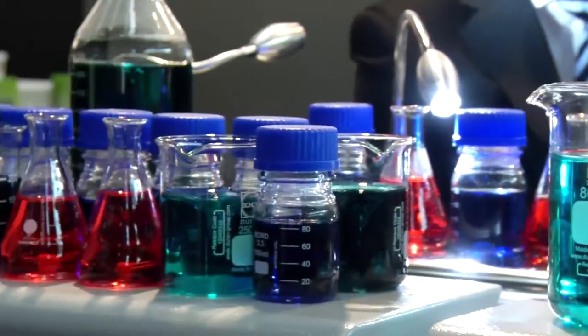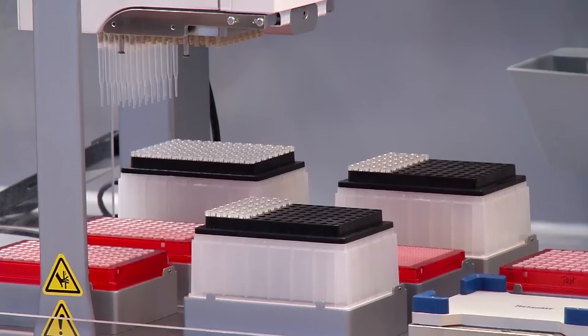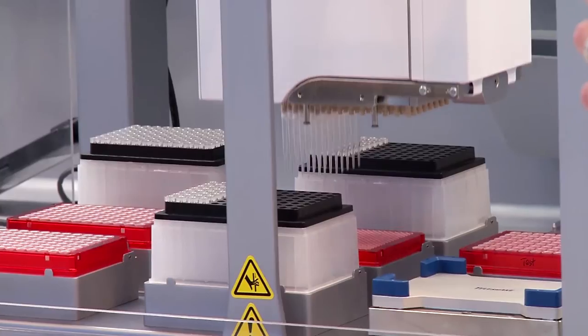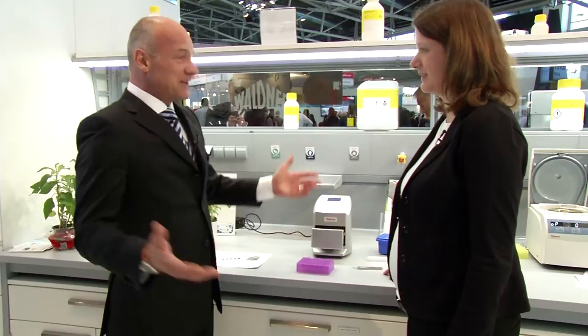Forensics are cool thanks to television series like CSI, but how does it really work? What is the science behind it? That's what I'm going to find out at the live lab. I'm at the live lab with Dr. Regina Zaum, who will tell us what's going on here. Hello, Herr Peter.